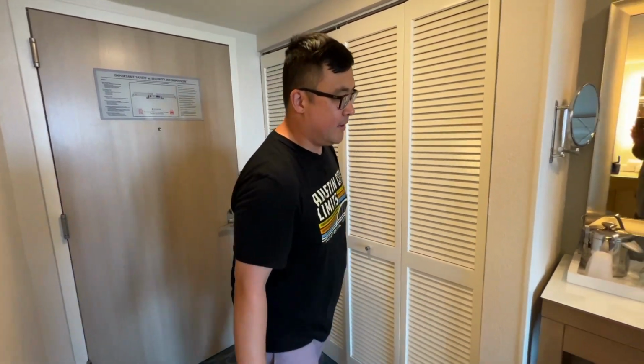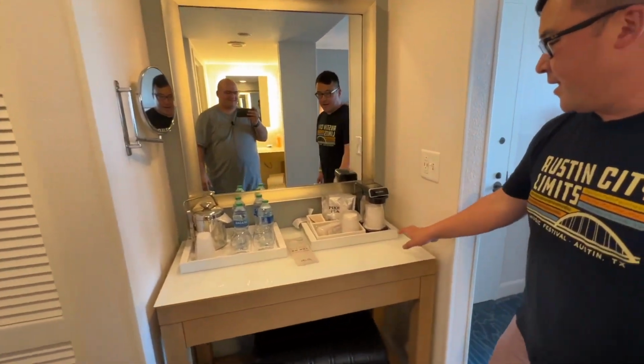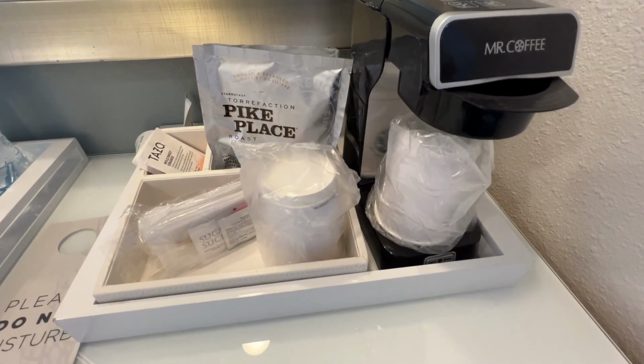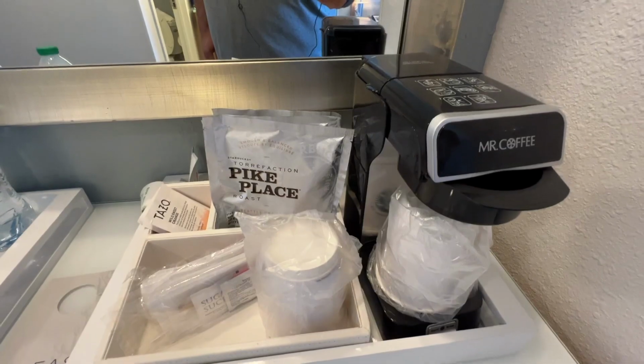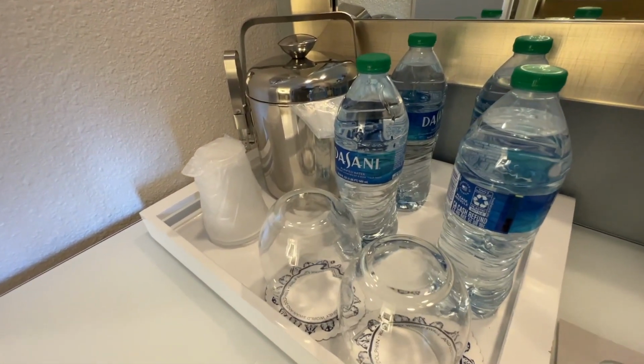And moving on, you have a nice little vanity area here with a coffee maker. That's always nice to have a coffee maker. We don't really use it, but I know a lot of people love coffee in the morning. And then an ice bucket, your bottles of water, glasses, and cups in case you need those.